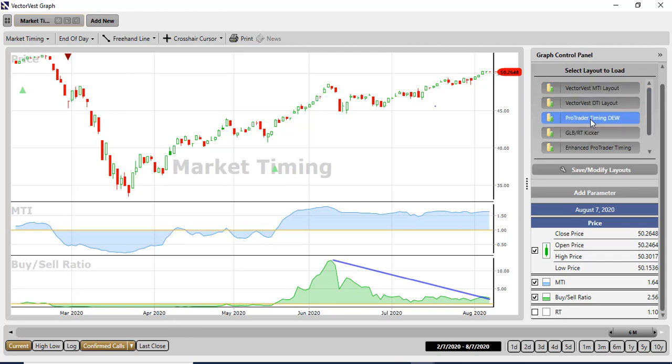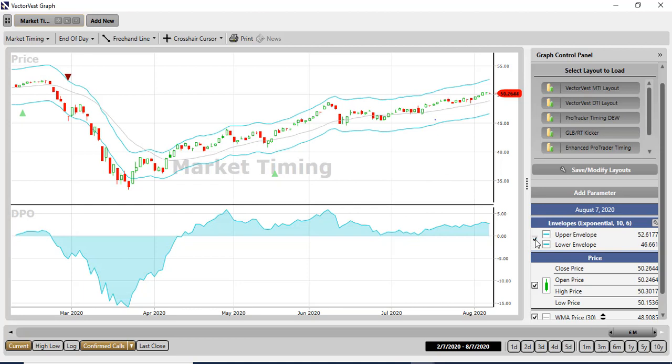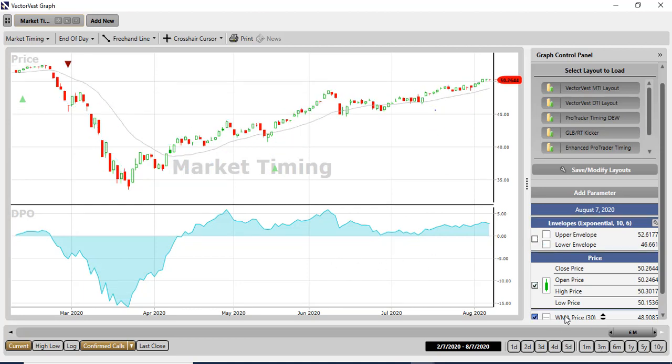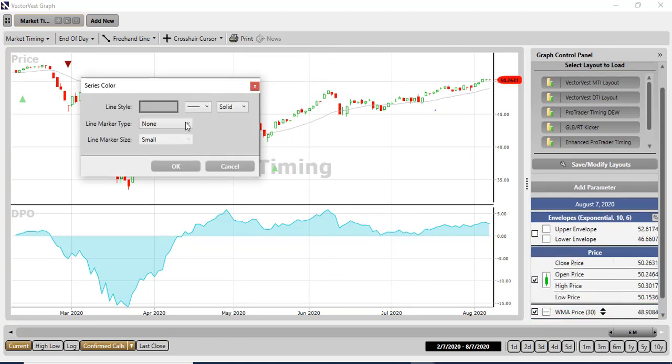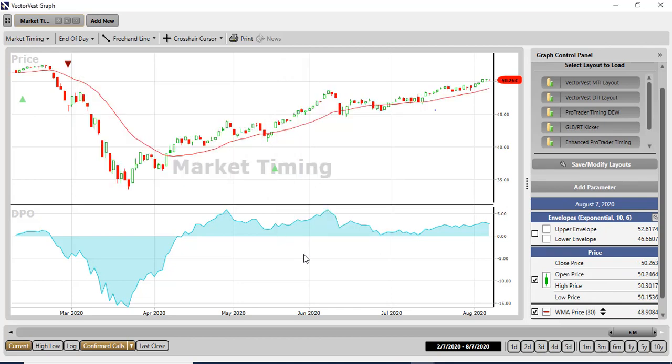If I now go to the DEW template that I've been following in this campaign, and make that red so we can see it. Okay. That's the DEW signals, and the DEW signals are still positive, and the market well above the moving average, and the DPO, the momentum indicator used, still well above its center line.